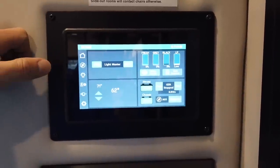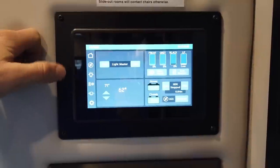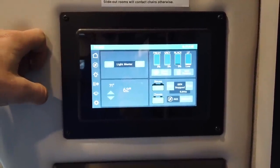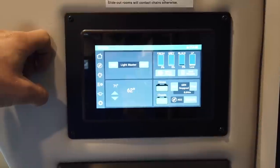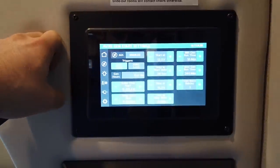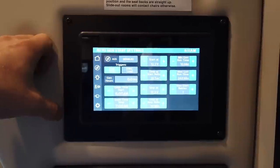One thing I want to cover, this is your controls for the multiplex wiring system. This is the main home screen right here, which has your master lights on or off, your tank levels, water pump, tank heater controls, house and chassis battery levels, generator stop and start controls, auto gen start controls as well. Second screen, this is going to be your auto gen start based off time, temperature, and voltage, and that just starts your generator based on those three categories.